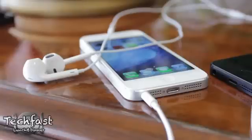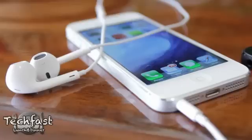And that leads me to the next improvement, which was the EarPods, because the old Apple headphones absolutely sucked. So I did review these actually about a week ago. They sound night and day better than the old headphones, so the fact that they do come with the iPhone 5 is a nice little cherry on top.